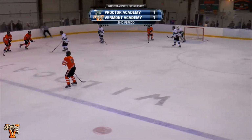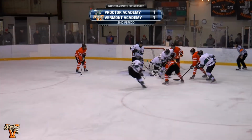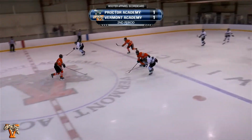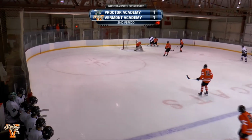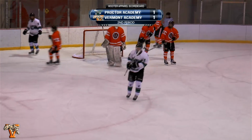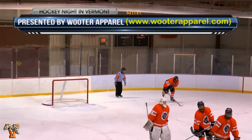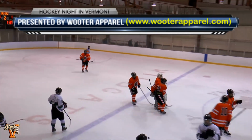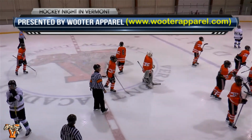Big hit there, no call. Walking in, shooting. Stopped by Wilson. Still hanging around in front. And skating it out. Final 5 seconds. Jocelyn on goal. Nearly deflected in. And here's a chance late. Poked wide, and that'll do it in the second period. So again, continued good action, Mike, where Vermont will have 1:37 left on the power play in period number 3 when we get started. But good back and forth.